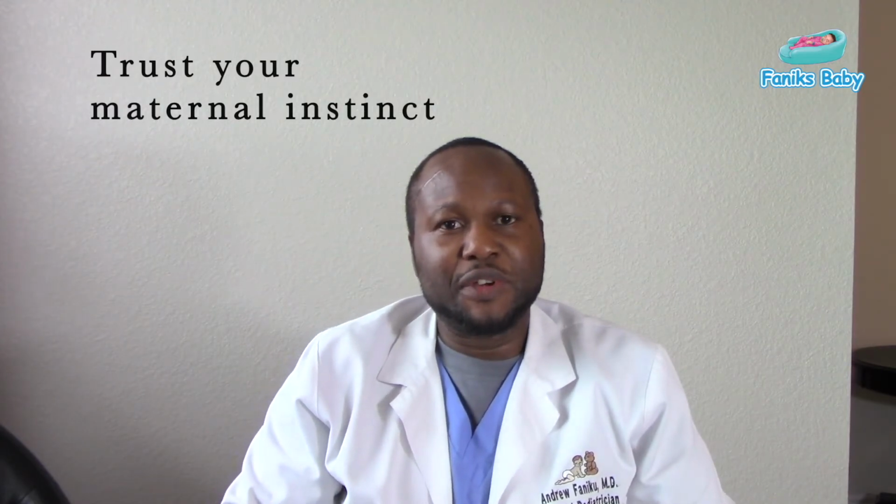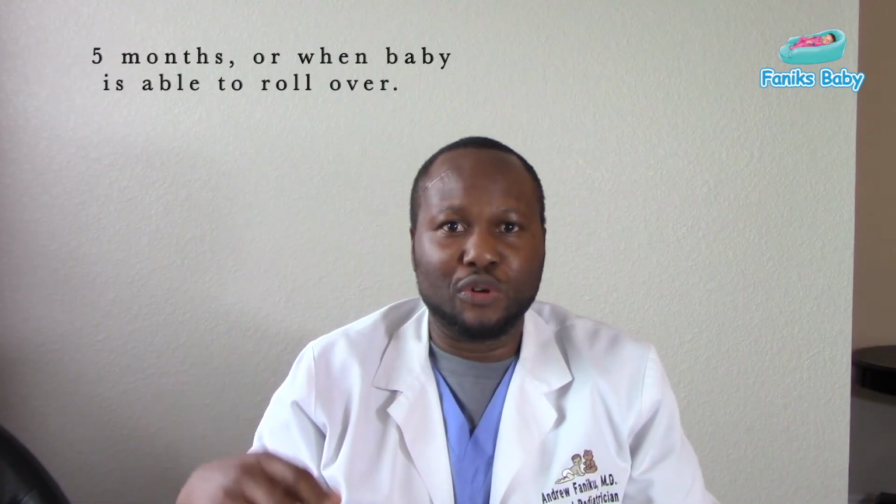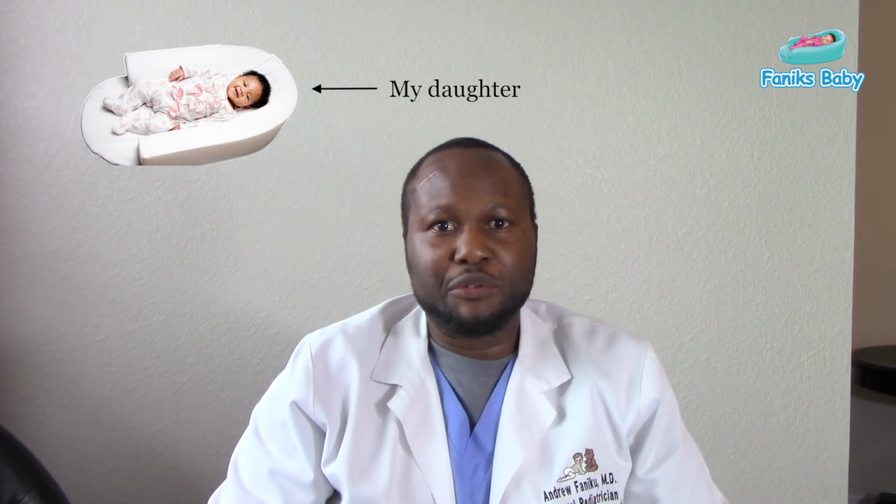The second most frequently asked question about the sleeper is the age limit. Babies can use the sleeper until 5 months of age or when they're able to roll over, whichever comes first. I would confess that for our own children, I actually used the sleeper until they were 1 year old, because that's the way they felt most comfortable to sleep. They wouldn't sleep comfortably sleeping flat. But I wouldn't recommend this. The CPSC is clear. You can only use it until the baby is 5 months of age.